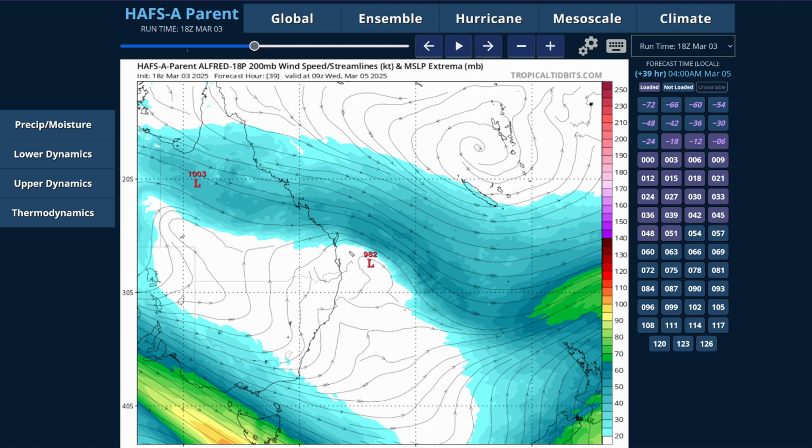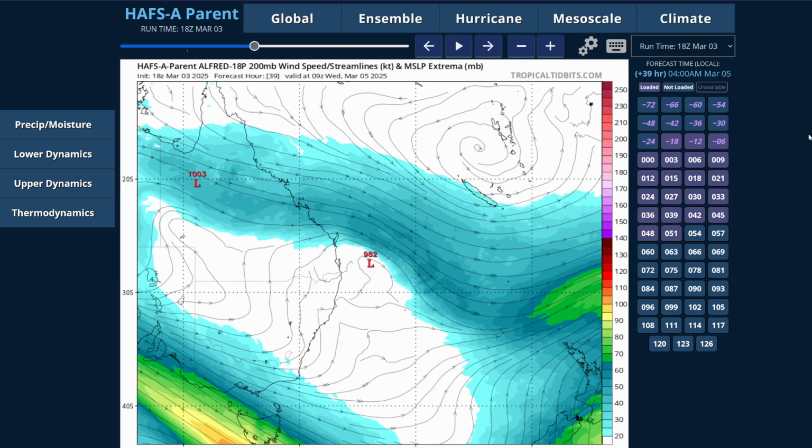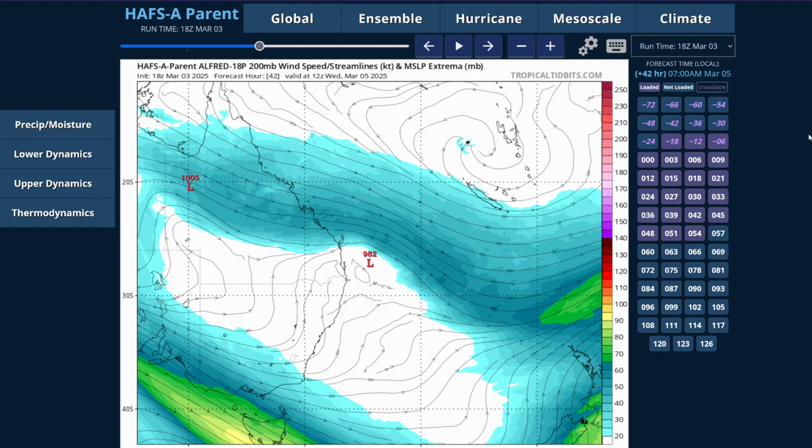And as it comes west as well, I can show you this on this sea surface temperature map. Right now, it's sitting in pretty cold waters for a tropical cyclone. Generally, for a cyclone, you want 26 degrees Celsius or warmer. And right now, it doesn't really have that. But as it comes towards the coast, we have this tongue of 26 to 27 degree water just off the coast of eastern Australia. And as the system makes its way west, the combination of this and the lighter shear with this upper level low is likely going to allow the system to regain some intensity. And you can see it happen.